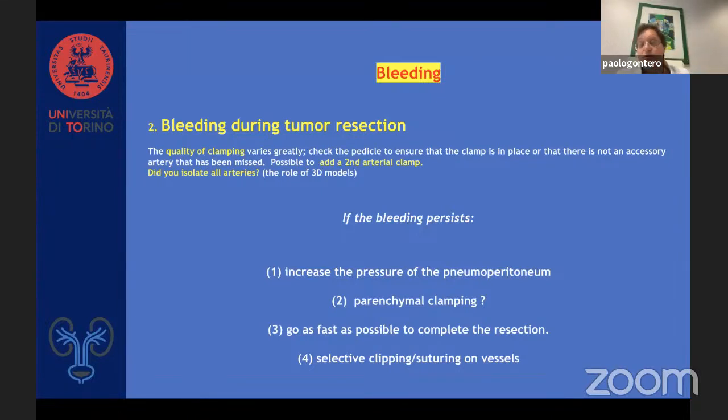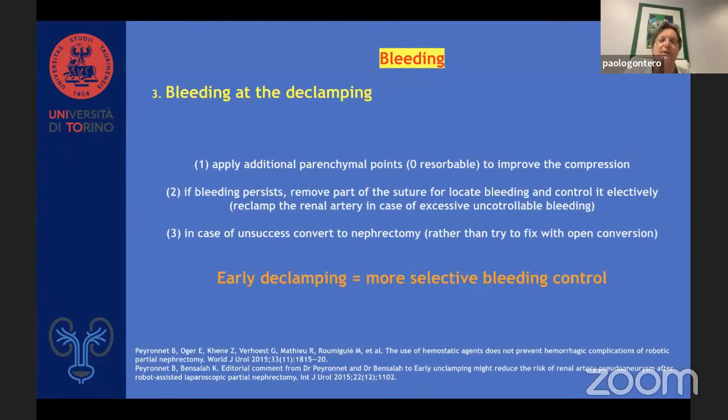Anyway, if you have a bleeding that persists during the tumor resection, of course, you increase the pressure. You try to do the parenchymal clamping if possible. I personally find this quite tricky. You try to speed up the resection, and of course, try to do a selective closure of the vessel.